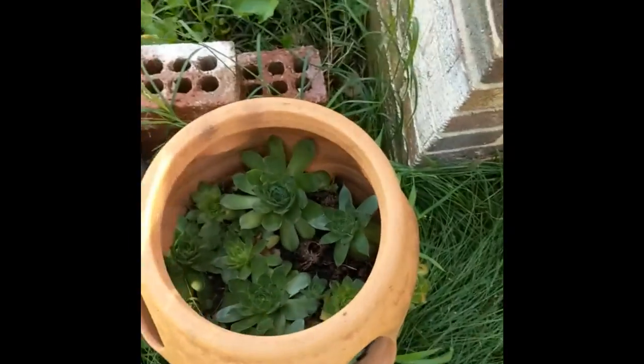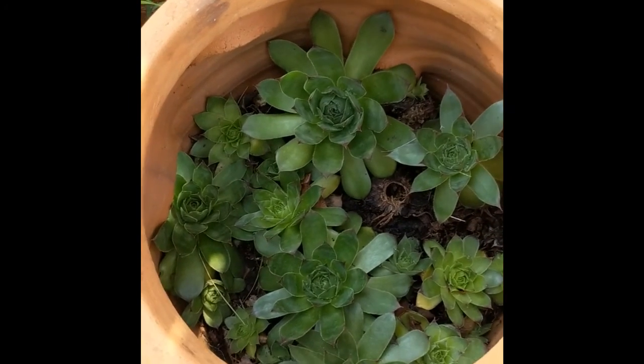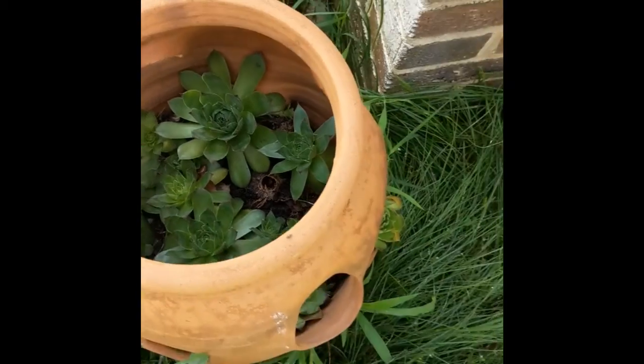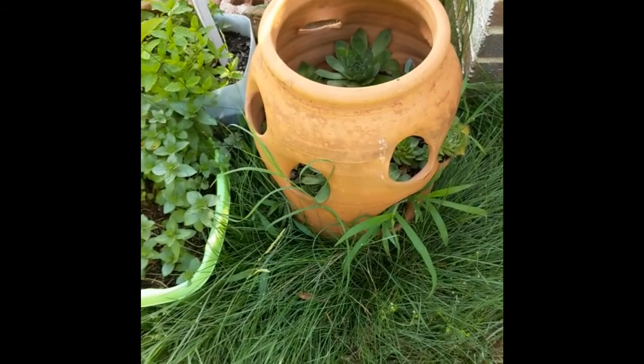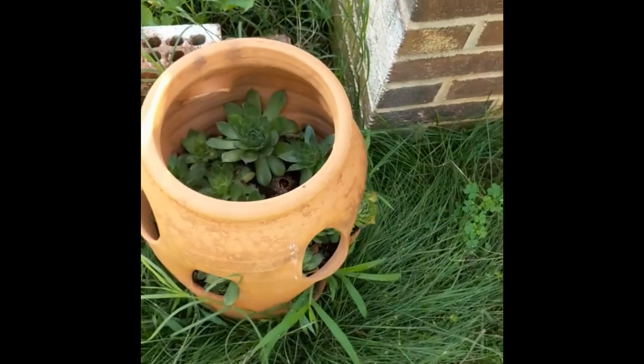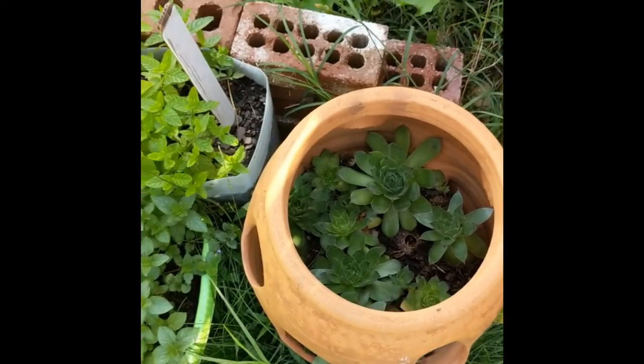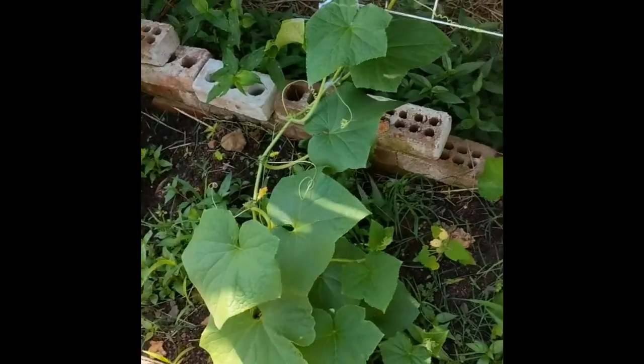This is a hen and chicks that has gotten super happy, that a friend of mine from my old library job gave me. I love the strawberry pot. I really should replant those and make the pot fuller. Anyhow, I've got my cucumbers.